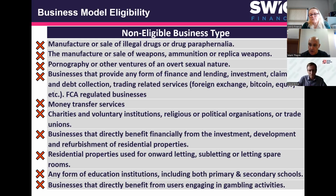Yeah, obviously, as you can appreciate, with any kind of lending scheme, there has to be some kind of eligibility with the types of businesses that are supported by the scheme. The slide there tells you quite clearly the sort of things that we won't get involved in. So obviously anything illegal, we shouldn't be using taxpayers' money to fund anything that's illegal. Anything of an overtly sexual nature, again, reputationally, we wouldn't want to get involved in anything like that. Businesses in the finance world, so any businesses that provide onward credit or investment claims, debt collection, anything like that is not supported by the scheme.